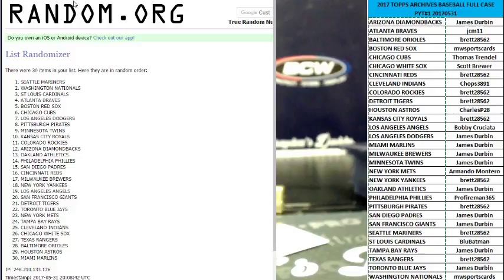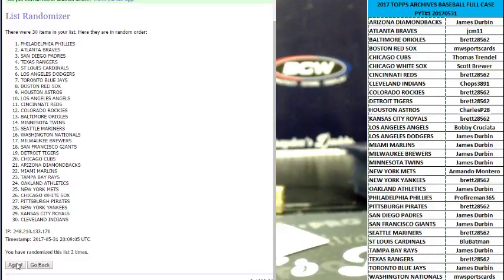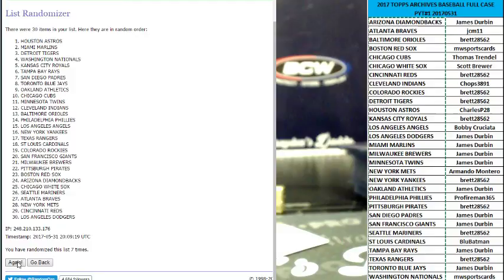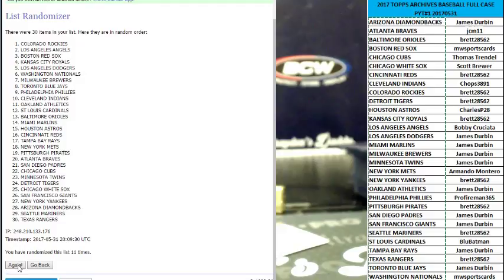All right. Next up, we've got the Rob Manfred pink non-auto. 1, 2, 3, 4, 5, 6, 7, 8, 9, 10, 11, and the 12th and final time. That is the Pirates.